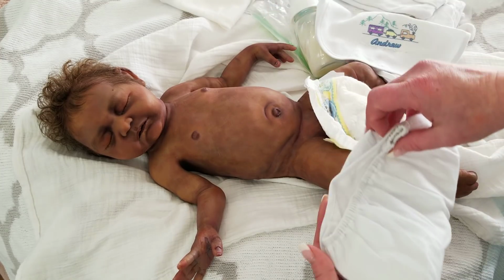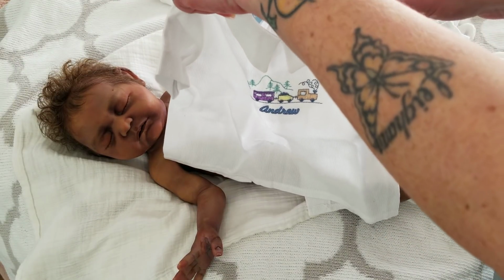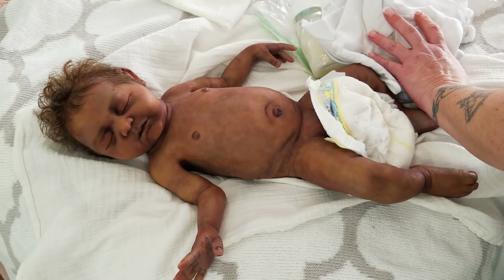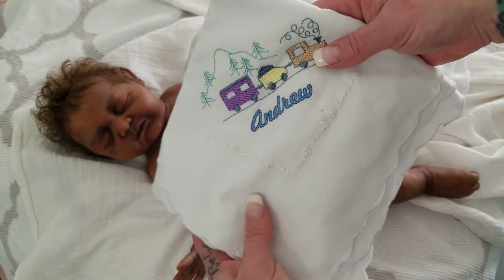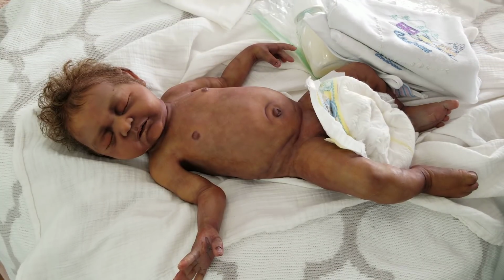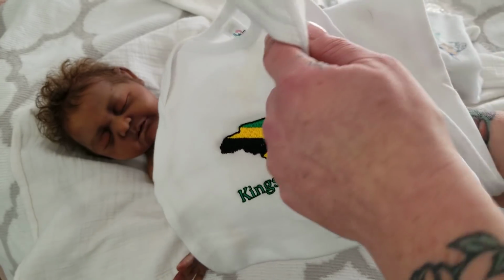Can you all see? Oh, I'm sorry, I don't know if you can all see. Okay, diaper cover that says Andrew, and the shirt that goes with the diaper cover that says Andrew. Let me fold this. He has his blanket that says Andrew, really nice embroidered. It has trains on it, really cute. And then this was sent along as his originals because his first mommy, his name was Kingston. So there's a hat that says Kingston, and a little gown.